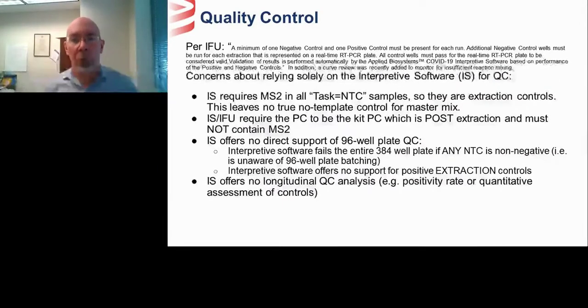So we went ahead and defined locations where there is a true no template of any sort, including MS2, is added, and we verify that there is no amplification in that well as well.